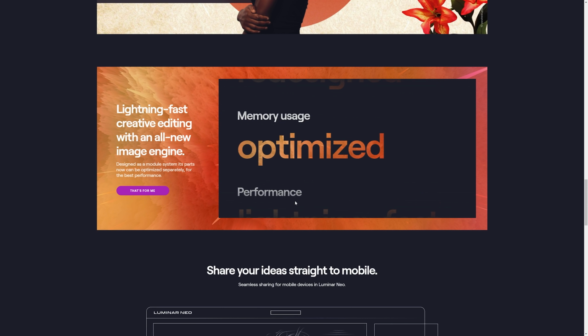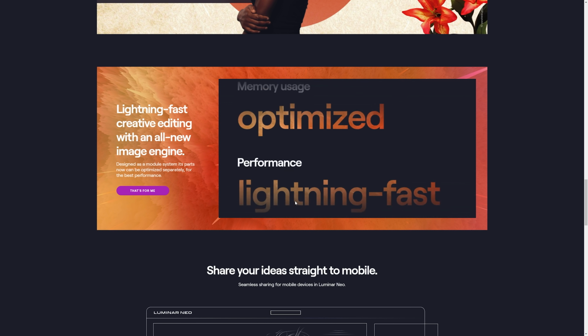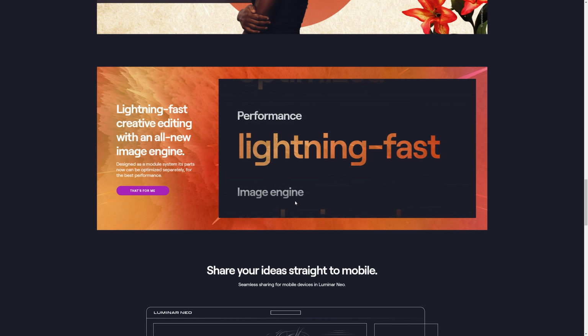We are going to be able to use the layers so that we can introduce many different entities. So in terms of compositing, the sky's the limit. Image engine redesigned, memory usage optimized, performance lightning fast. Look, lightning fast performance, that remains to be seen, right?